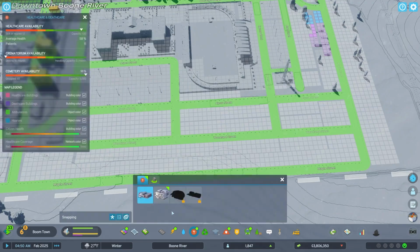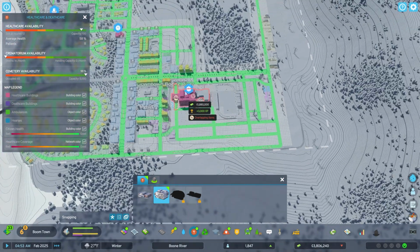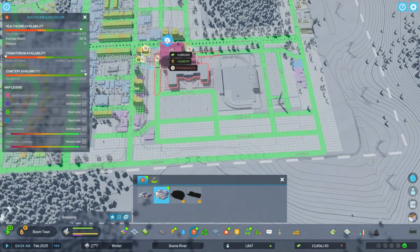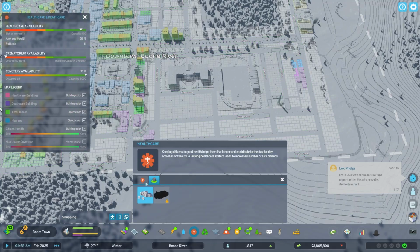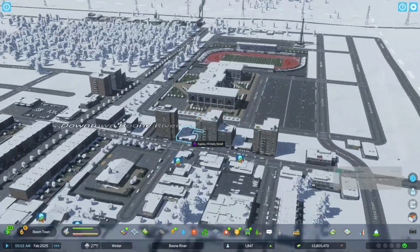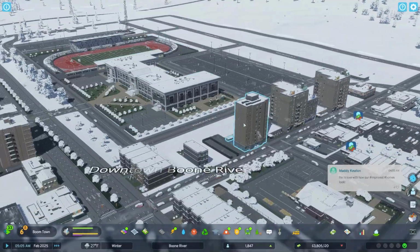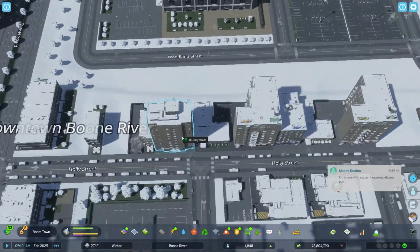I want to look at a couple things. First off, what's the size? Holy crap. Okay. Yeah, that is pretty big. We might be going somewhere over here. I don't want the downtown being huge. You saw I took out a couple buildings. These honestly are a little bit too big for me.